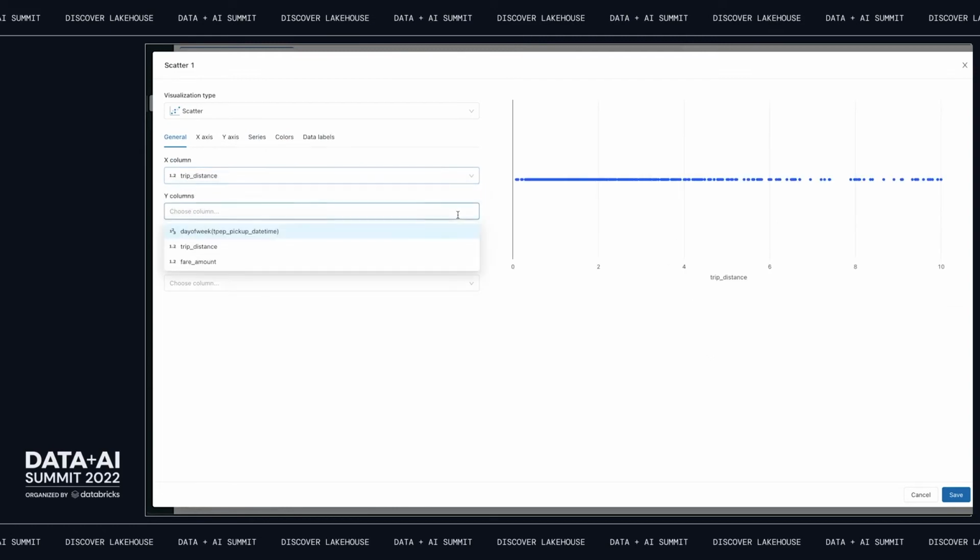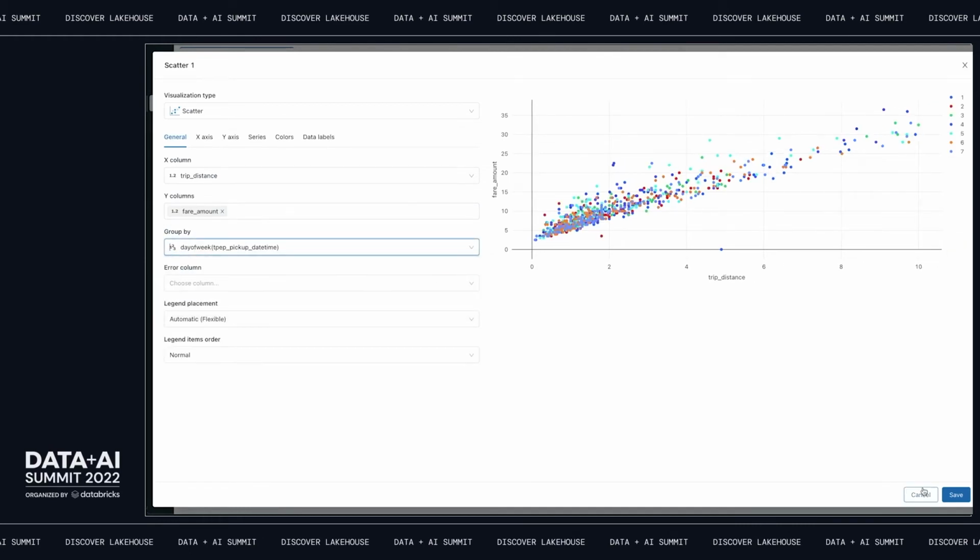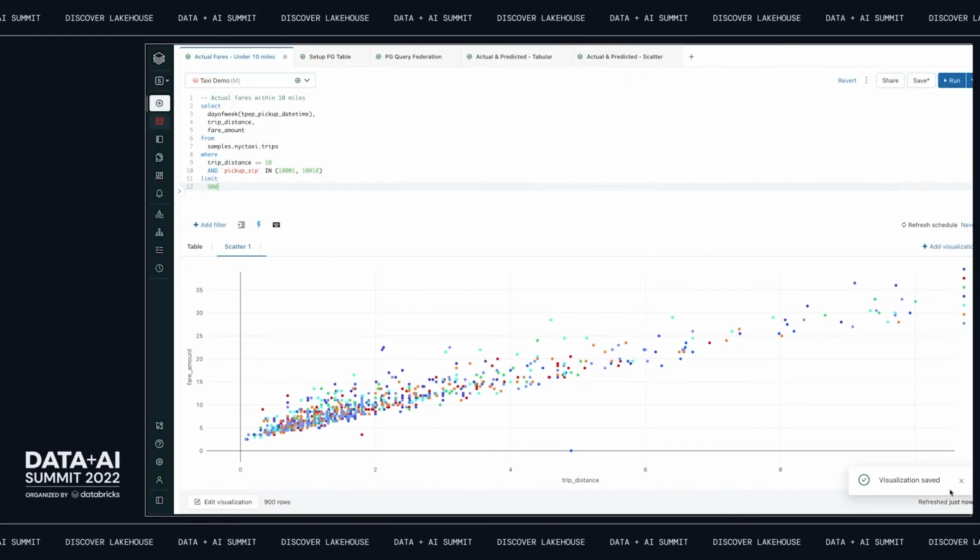And we'll also do our fair amount. And then just so we get some different colors, let's go ahead and break that out by day of week. Should look pretty similar. Yep, check. So this is great, but I promised I would show you a little bit more about what Shant just announced. So actually, why don't we start by looking at some recent transaction data that's stored in Postgres in a different system.